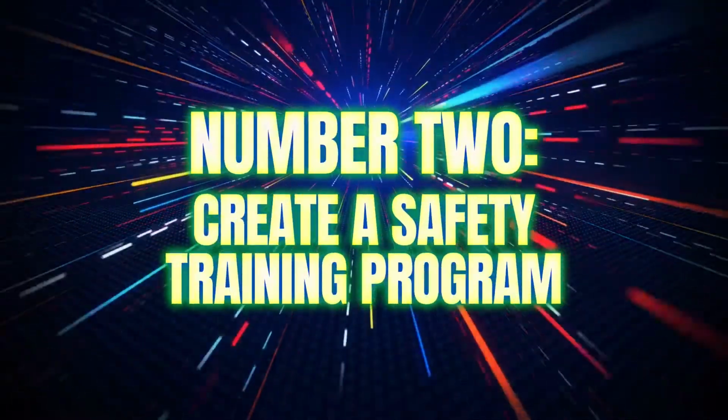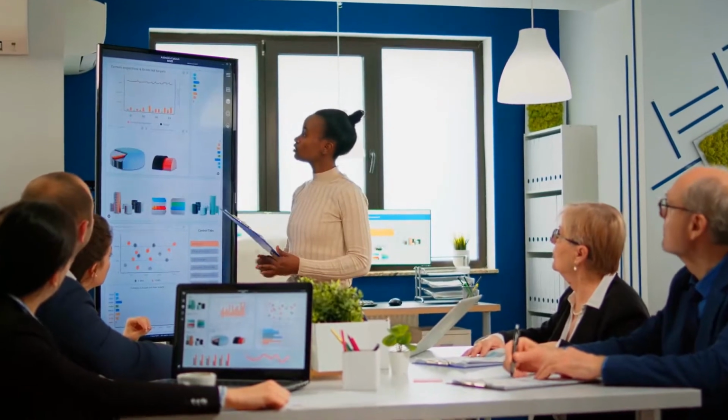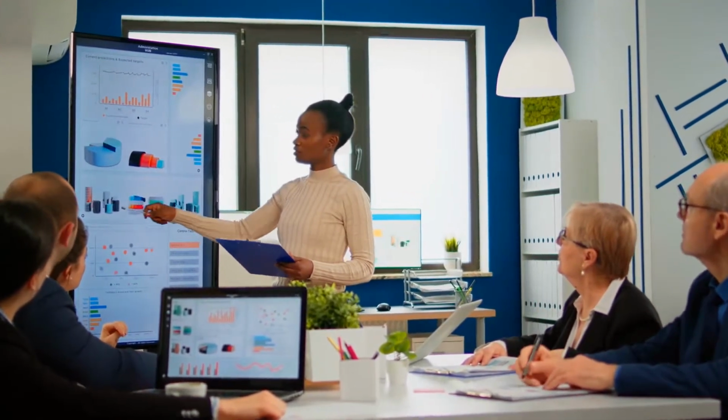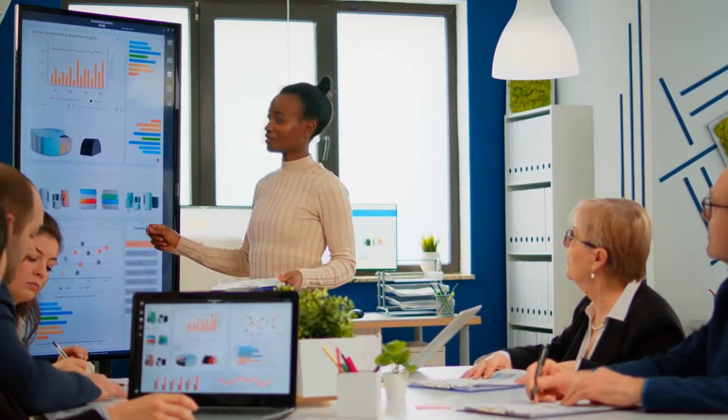Number 2. Create a safety training program. Implementing an effective safety training program is great in theory, but how do companies practically bring ideas to fruition in the workplace? It starts from the ground up by designing and creating safety training that best fits the company's needs.